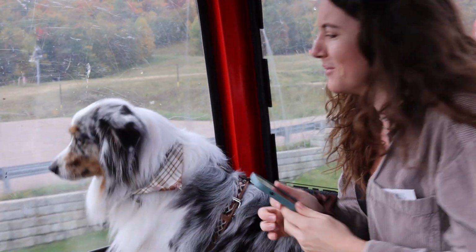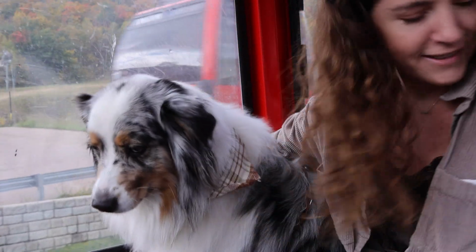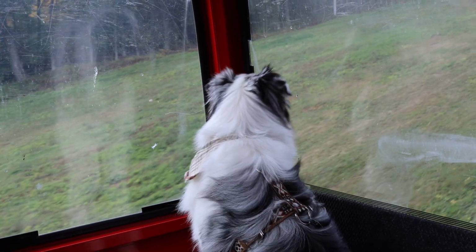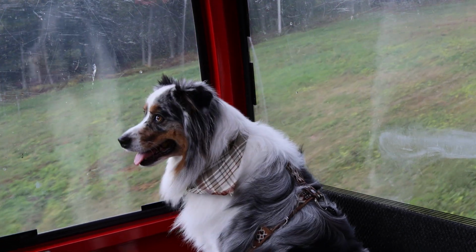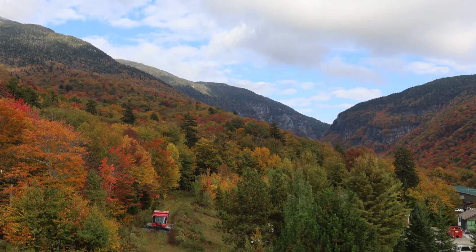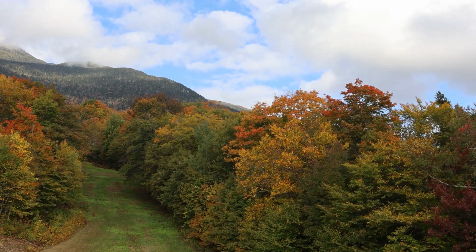This was actually Stilton's first time on a gondola, and I think he was a little nervous at first. Those new sights and sounds definitely caught him off guard. But I came prepared with plenty of treats and some calming words to let him know he could relax. And sure enough, he got used to the gentle swaying and he even started looking out the windows with us.